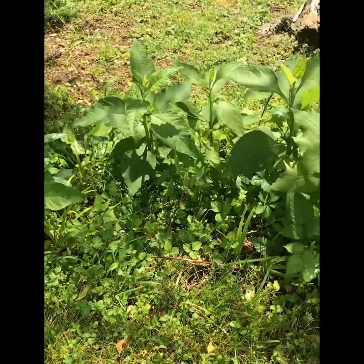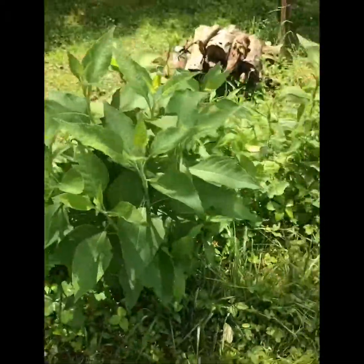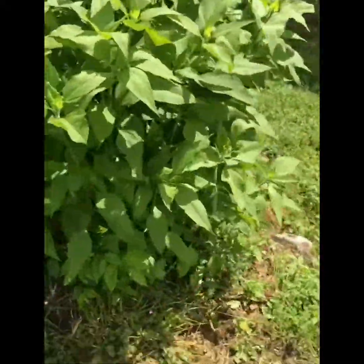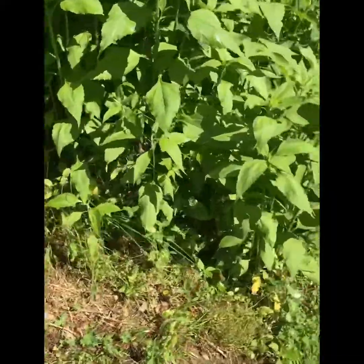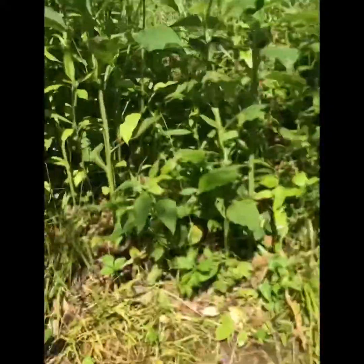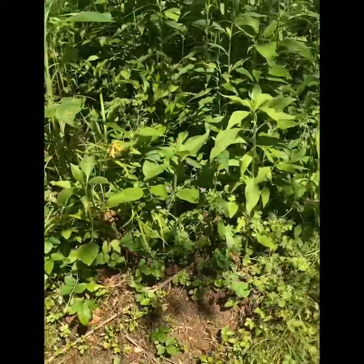Right here we've got Jerusalem artichokes. They're native plants, and I actually replanted them there on that hill so they would take care of the weeds that grow on the hill, so I wouldn't have to weed eat so much. They produce a potato substitute with the roots. You can use them just like you do potatoes, pretty much.